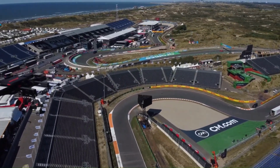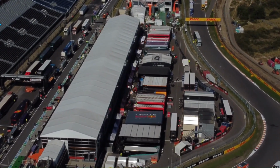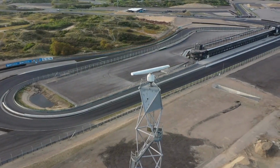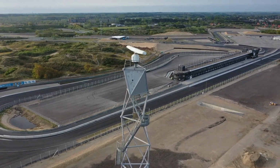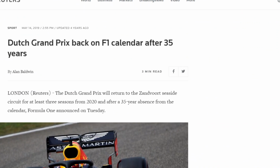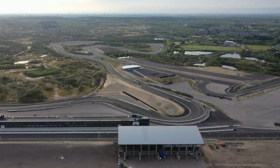New pit buildings were built, as well as a new grandstand, and after the new track layout was finished, Zandvoort became a 4.307 kilometers long track with an interesting layout and 13 turns, some of them being very demanding. The groundbreaking news came in May 2019, when it was announced that Formula 1 will return to Zandvoort in 2020.